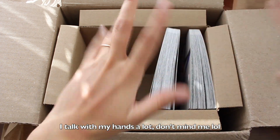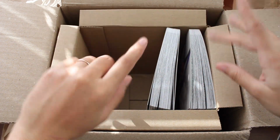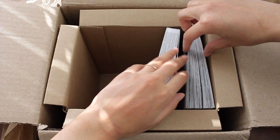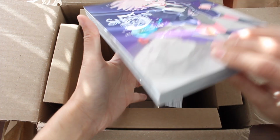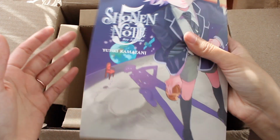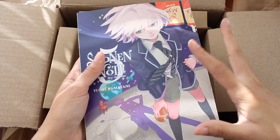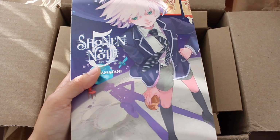Okay, so we have 2 more volumes, and one is a new series, so I'll save that one for last. This one is a series I'm continuing. This one is Shonen Note. And wow, this volume feels hefty. I love when volumes are chunky and floppy. That's my favorite type of book.